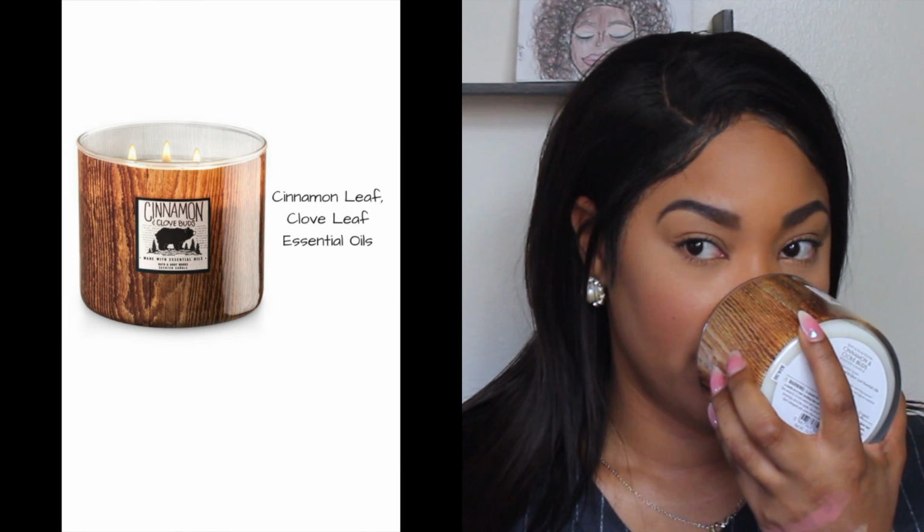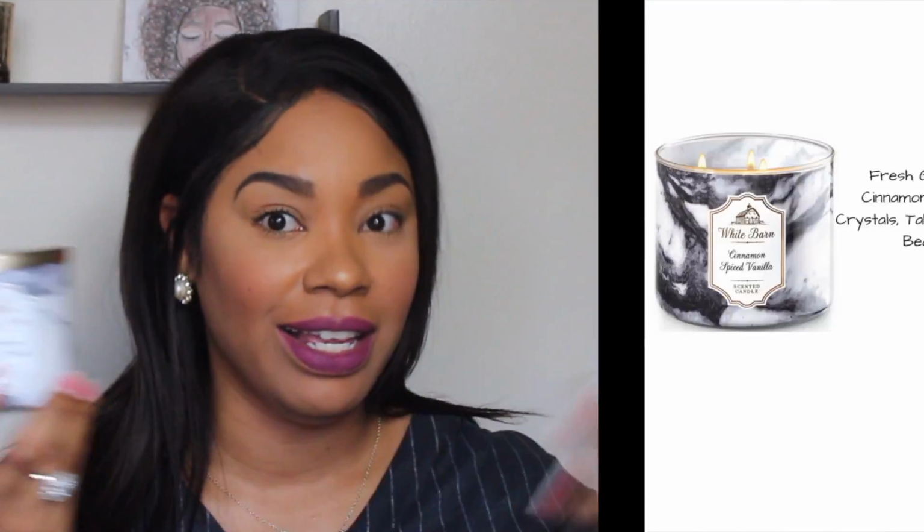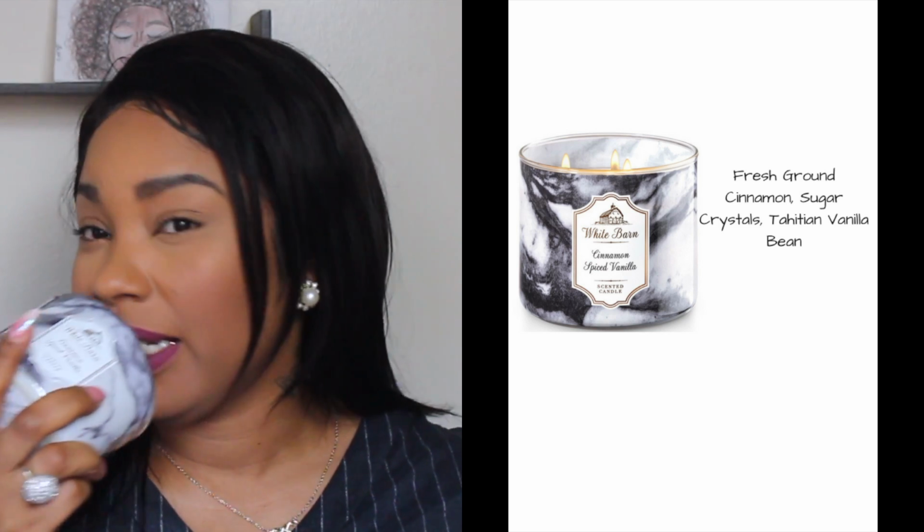Now this one is called Cinnamon and Clove Buds, and it smells like a spicy cinnamon, but it's not very strong, and it's got a hint of vanilla in it. I don't know how to explain it, but I love this one. And then another one is my all-time favorite. This is the one I get probably every year since they came out with it, and it's their Cinnamon Spice Vanilla. But this one doesn't have a strong cinnamon smell. You smell more vanilla than you do cinnamon. It is so freaking yummy. I love it. And then a new one that I picked up is Salted Caramel.